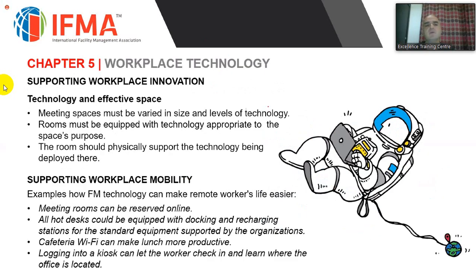Support technology and innovation, so supporting workplace innovation. Technology and effective space: meeting spaces must be varied in size and level of technology. Rooms must be equipped with technology appropriate to the space's purpose. The room should physically support the technology being deployed there. The COVID-19 situation was a perfect example of the need for technology. The ministries are convening wirelessly. They are doing GCC level meetings now wirelessly, and if you have a look at the photos of the meeting rooms that they are having, they are built with state-of-the-art audiovisual systems which allow ease of interaction. They don't need to open their laptop. There's a big screen there with connectivity, and software that allows them to share data as needed.